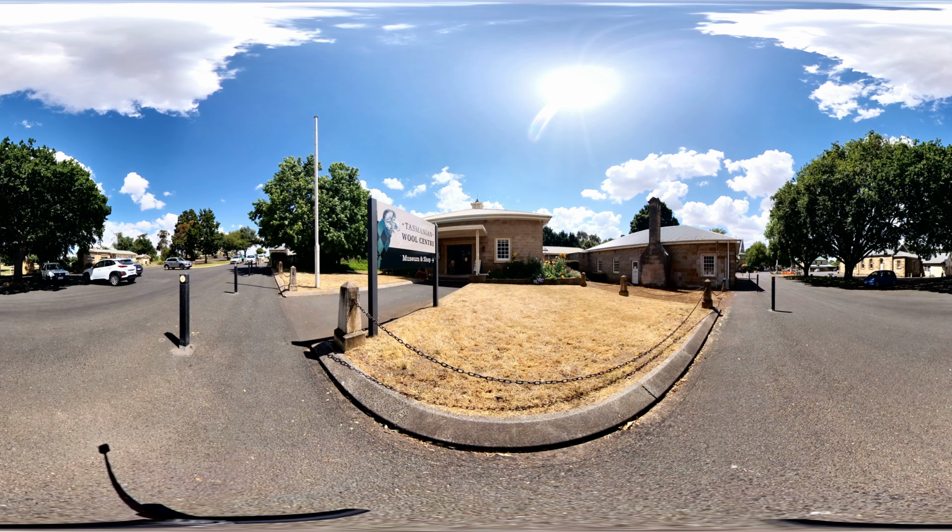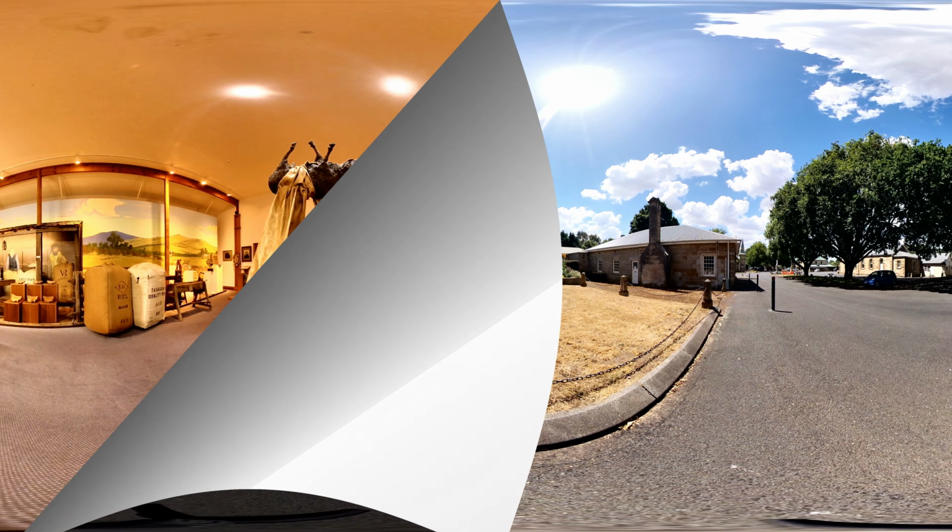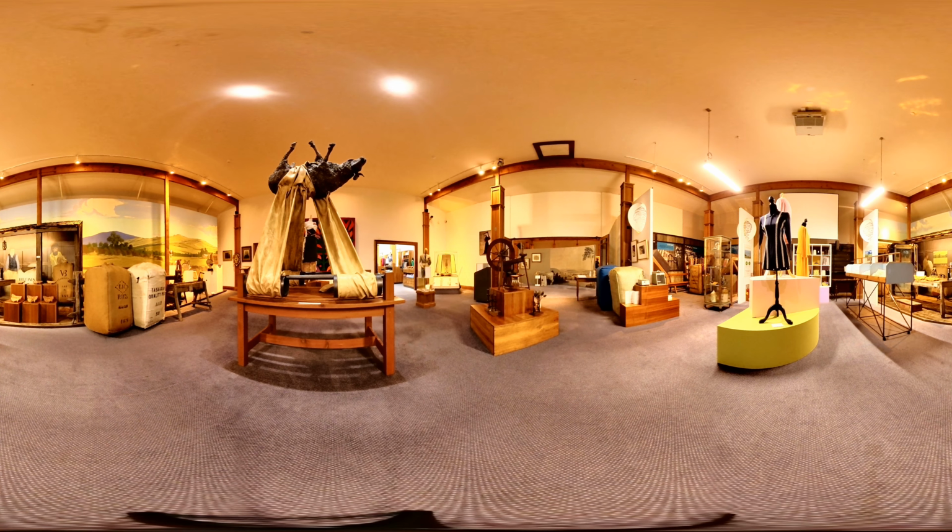In 1926, Ross became the venue for Van Diemen's Land's first agricultural show. The Tasmanian Wool Centre is located at 48 Church Street. It combines a shop of woolen garments, a history museum, a wool exhibition, and the local visitor information centre.